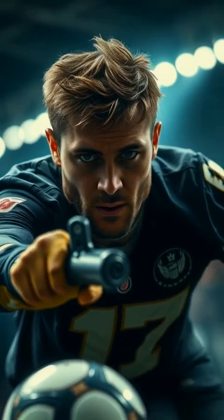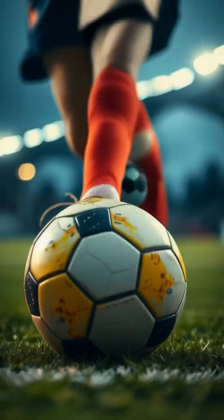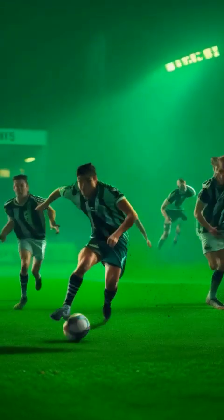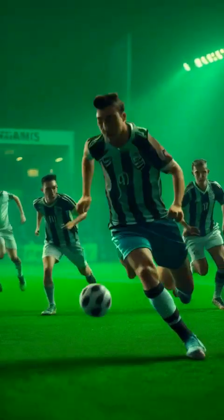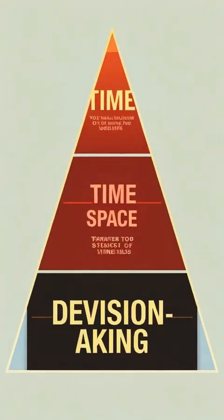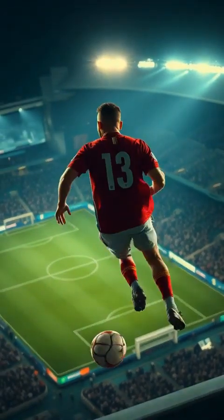Decision-making under pressure is where soccer IQ truly manifests. The average player has the ball for only 2 to 3 minutes per match, so each touch must be purposeful. Elite decision-making comes from understanding 3 key factors before receiving the ball: time, space, and risk.